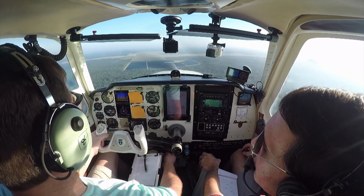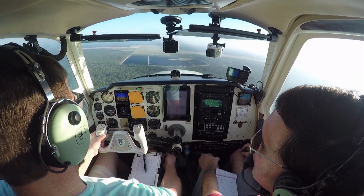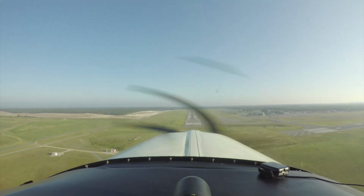Okay, take some power out of it. There's your glide slope. Follow that needle down. 15 inches. There you go. Let her come down. Let her come down. Look at your vertical speed. There you go.